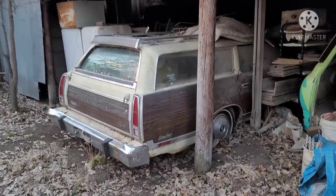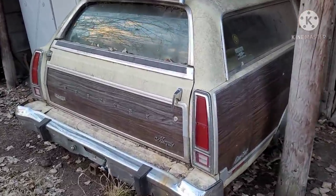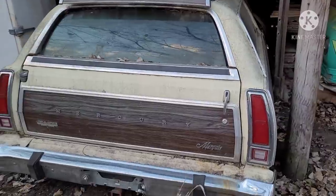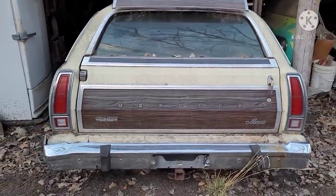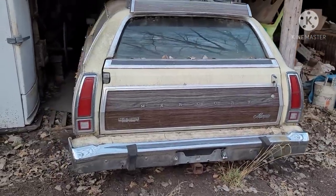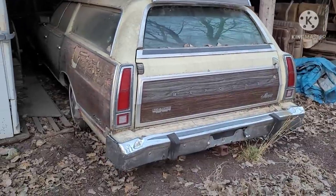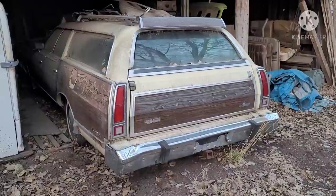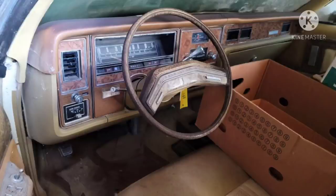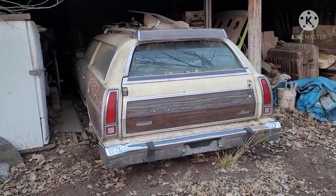If there's any Dallas fans in the house, we've got the Mercury Colony Park station wagon. Want to take this chance to say, obviously, none of these cars are actual screen-used movie cars. They would all be what you would consider tributes. Just ones that I found along the way that are pretty close to screen accurate.